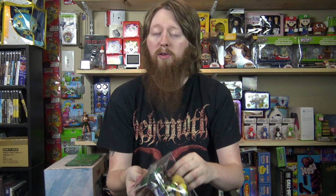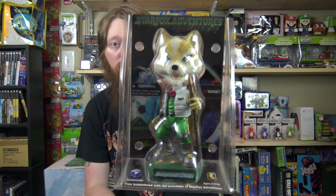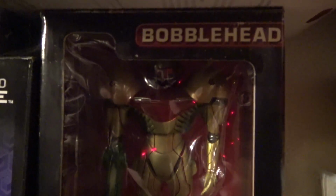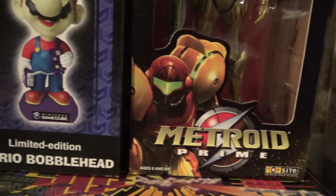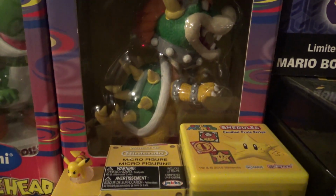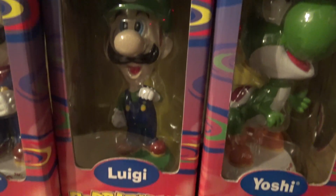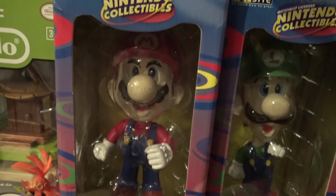Normally I would have him displayed outside of the packaging, but I kind of am low on space. So I decided to put him back in the packaging because this is still very displayable. So I have him like that. In addition to that Star Fox one, I also have the Metroid Prime bobblehead, which I think is very, very cool. And then I have every bobblehead that was released during the Game Boy Advance and GameCube era from Nintendo. And I have them, most of them, with their original packaging or boxes, which is very, very cool.